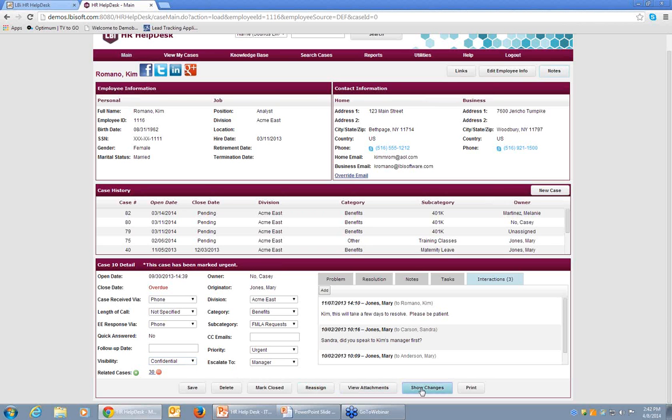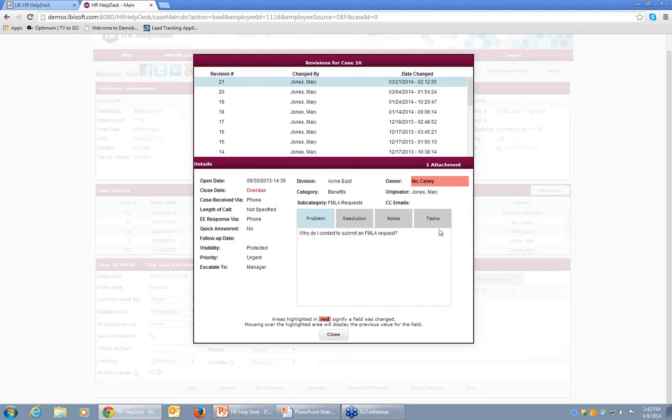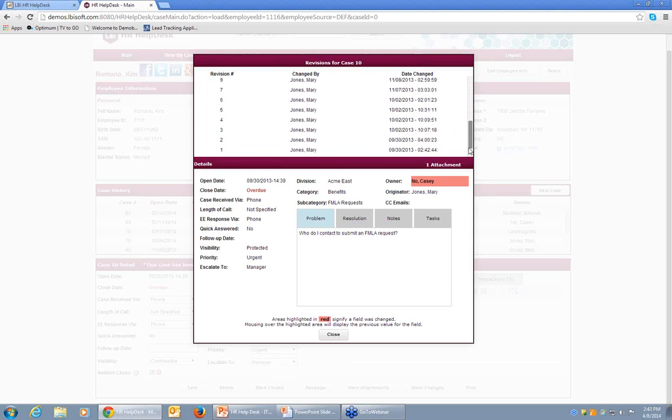We have a button down here called Show Changes. What does this do? Show Changes is the audit trail that shows you every single change that occurred in the course of resolving this particular case. Because this is a demo, there were a lot of changes, 21 revisions. Typically that won't be the case in a live application. But you can click on the original and get some basic information regarding the original case.